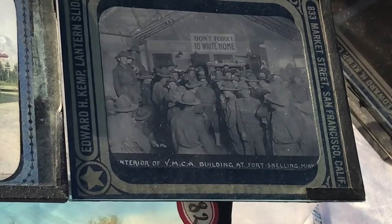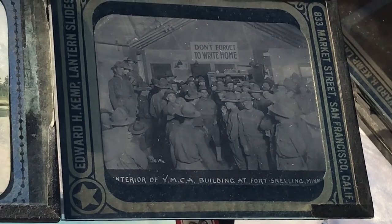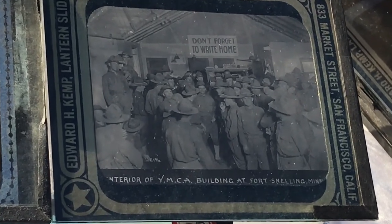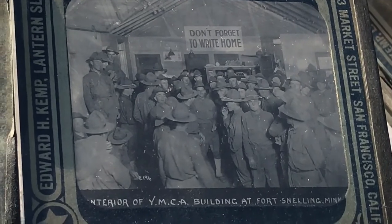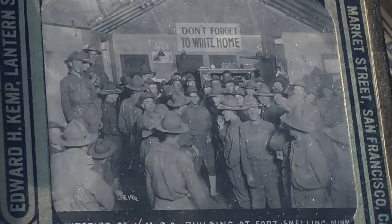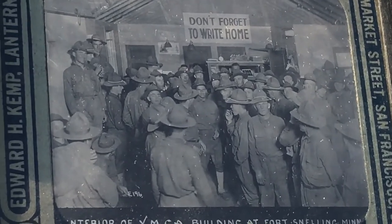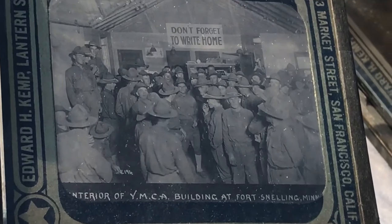This is Fort Snelling, Minnesota. Remember, it's interesting how the YMCA is in all these photographs. YMCA building, Fort Snelling, Minnesota. And they told the boys, don't forget to write home to your mom and dad, because your mom and dad was nice enough to lend you out to the government to go save Europe.